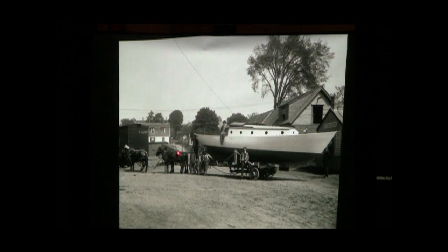You can see up in the back towards Highland Terrace. This is the top of the Grader House on Highland Terrace.